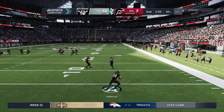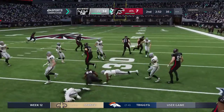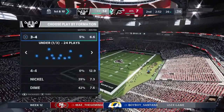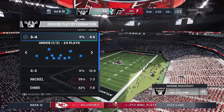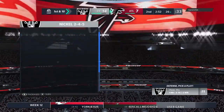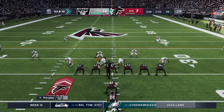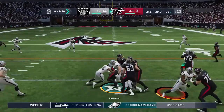Now it's Patterson. And up to about the 26-yard line, just across the 25. The Falcons take over 1st and 10 at their own 26-yard line. The Atlanta offense out there for their next drive. That 7-0 lead of theirs short-lived as they've now given up 2 straight touchdowns to fall behind by 7.